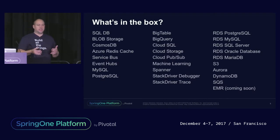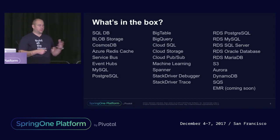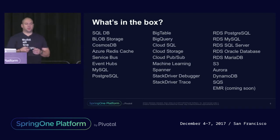In terms of what's actually in the box, back in June there was a smaller list of these services. Since then, we've seen adoption and use cases in our customer base where, for Azure, for example, they released their MySQL and their Postgres service as generally available. They updated their DocumentDB database, now called Cosmos DB, which has a lot more capabilities. It's got a Mongo API interface. A lot of these have open standard interfaces that you can use. And customers are trying out many different ways to approach how they deploy Spring Boot apps using starters with these services.